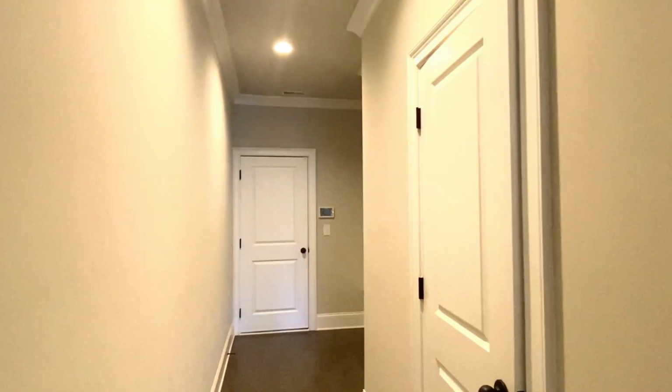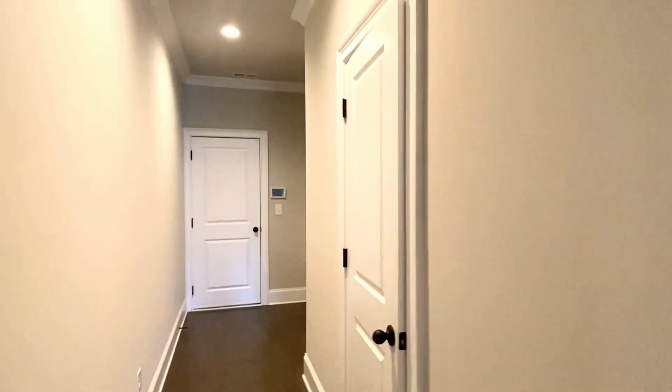Okay, so we have the mudroom area. Where's the light? We have our powder room, just a standard powder room. It'll be cute at some point in the future. We never did our powder room in our last house, so I'm super excited to do this one.